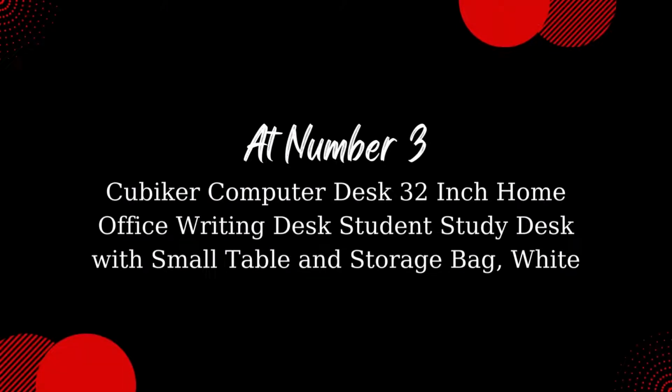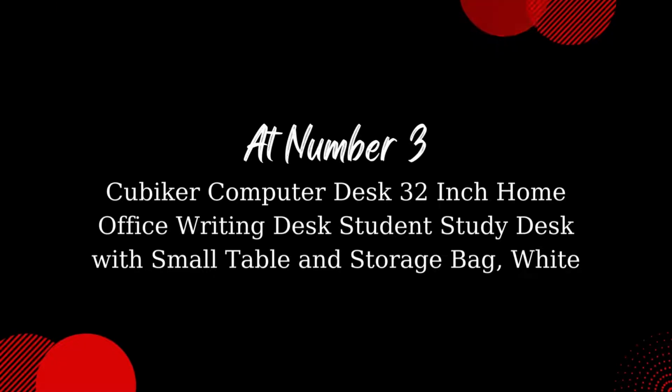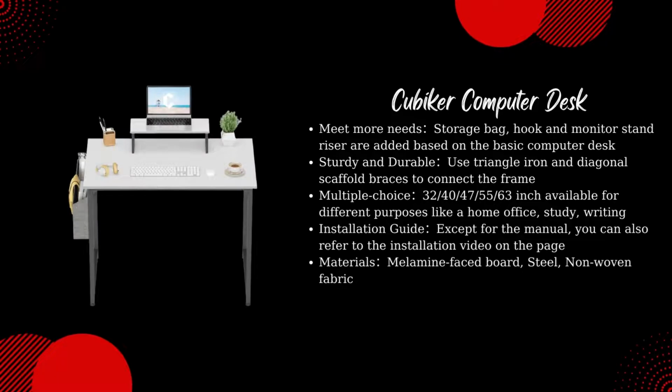Cubiker Computer Desk 32-inch Home Office Writing Desk Student Study Desk with Small Table and Storage Bag, White. Meet more needs: Storage Bag, Hook and Monitor Stand Riser are added based on the basic computer desk. Sturdy and durable: use triangle iron and diagonal scaffold braces to connect the frame. Multiple choice: 32/40/47/55/63-inch available for different purposes like home office, study, writing.